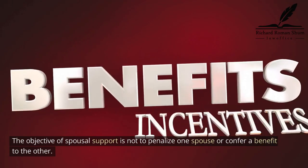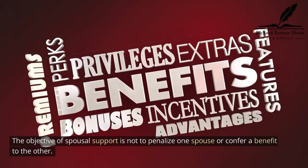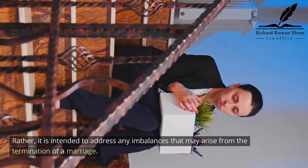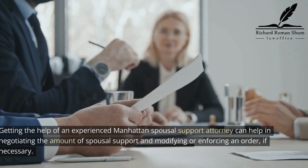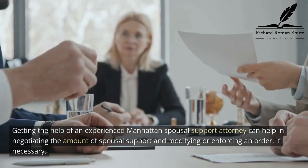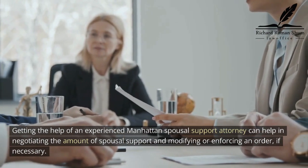The objective of spousal support is not to penalize one spouse or confer a benefit to the other. Rather, it is intended to address any imbalances that may arise from the termination of a marriage. Getting the help of an experienced Manhattan spousal support attorney can help in negotiating the amount of spousal support and modifying or enforcing an order, if necessary.